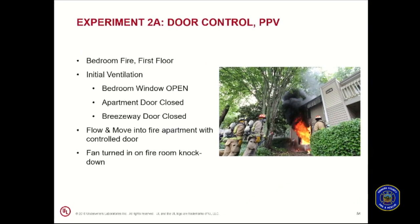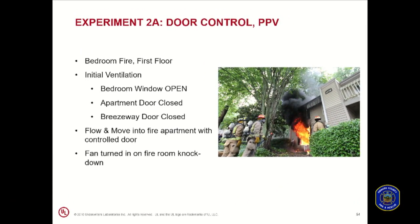We go to experiment 2A. This time we don't want to run into any issues with pressure changes in the door closing, so we take the door off and we take the window out of play. So now when we start our intervention, we've got fire showing from the window on arrival. Again, the bedroom window being open from ignition. Everything else in the structure is closed. So we ignite fire in the bedroom, we let that fire go post flashover, and then we start our intervention.